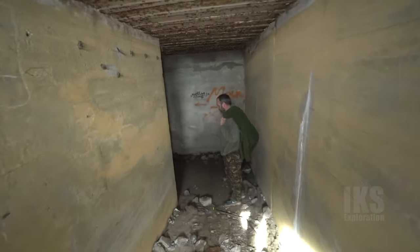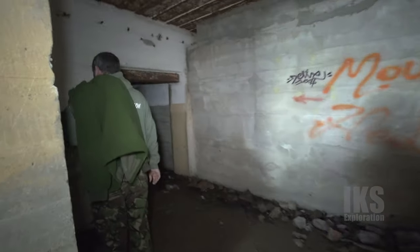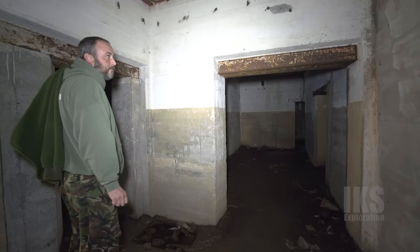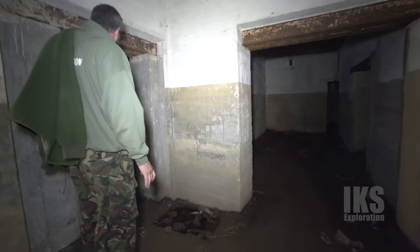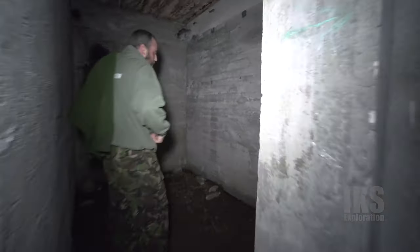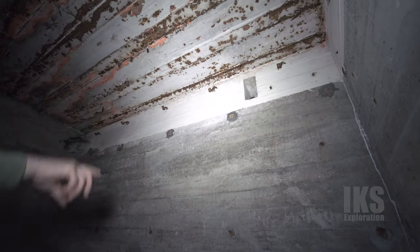Because last time we ran out of time, we had to get the ferry. It's a very strange tunnel, this one, because it's got all those weird paintings and rooms painted strange colours. It's painted at the top. There's wood, so it could have been panelled.